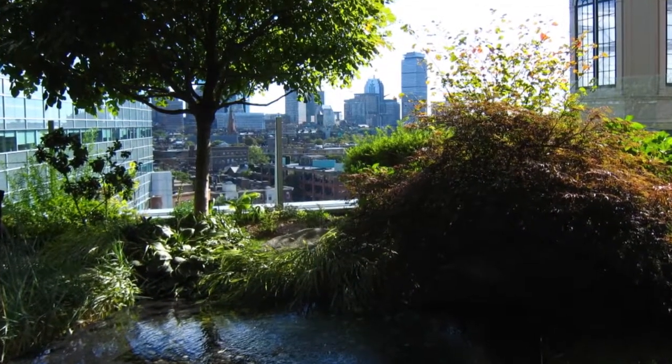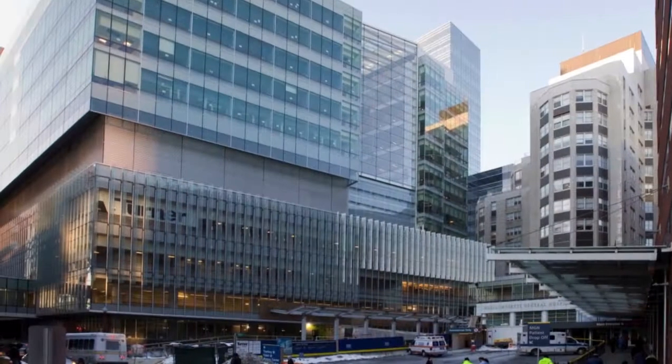As a physician, it is my firm belief in what I say all the time, that it's not about the buildings, it's about what the buildings do, what they enable the humans and the technology to provide for our missions.